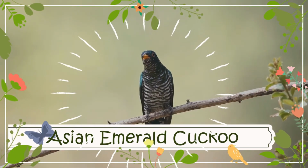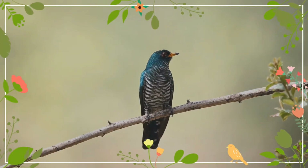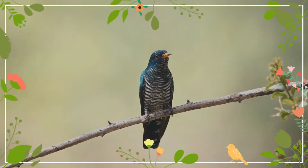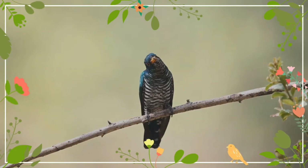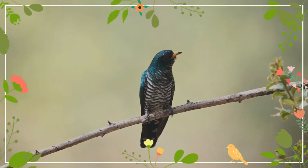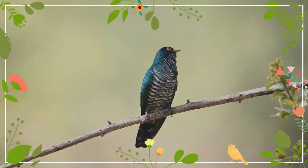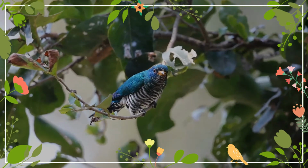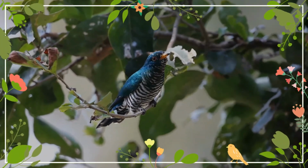The Asian emerald cuckoo is a species of cuckoo in the family Cuculidae. It is found in Bangladesh, Bhutan, Cambodia, China, India, Indonesia, Laos, Malaysia, Myanmar, Nepal, Sri Lanka, Thailand, and Vietnam. Its natural habitats are subtropical or tropical moist lowland forests and subtropical or tropical moist montane forest.